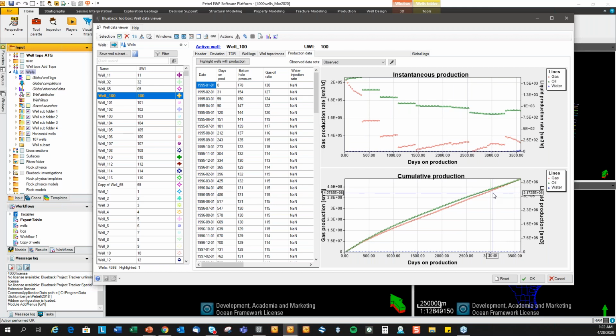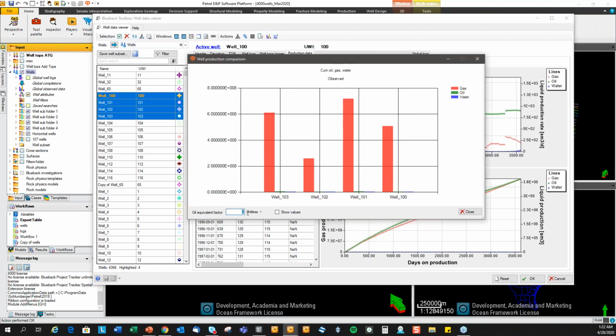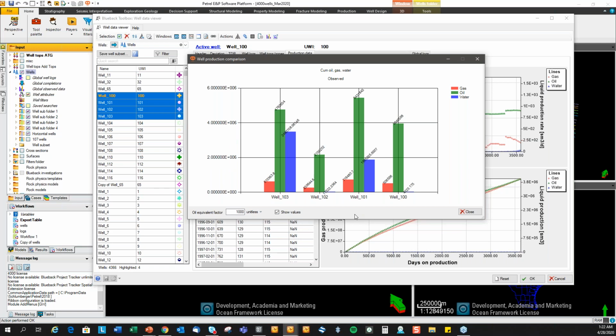And again, as we could with the well logs tab, here we can do a simple comparison between wells. We can highlight a set of wells and hit the compare wells button. I need to specify an oil equivalent factor for the gas, and I can display values, and this is a simple comparison of the cumulative oil, water, and gas production for these 4 wells.